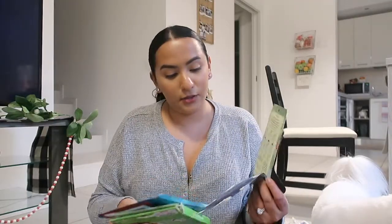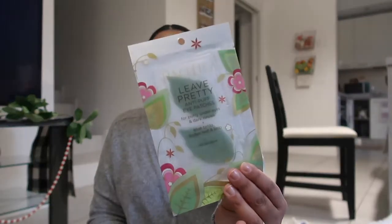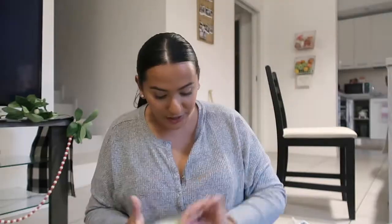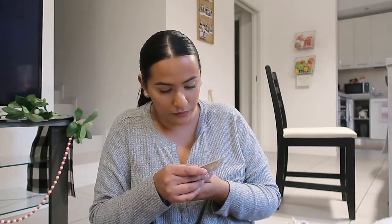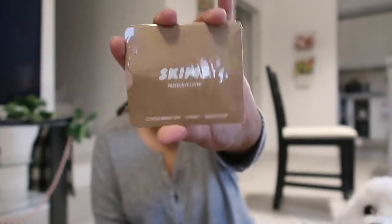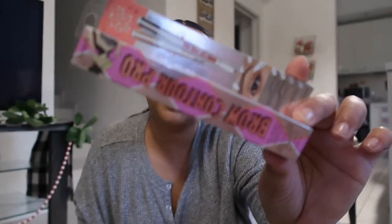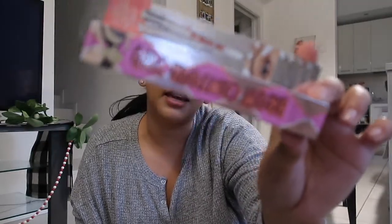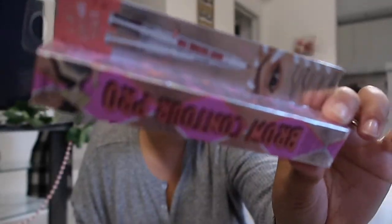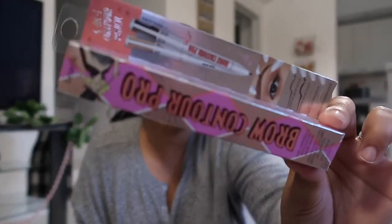Face masks. These are some that my mom had purchased for me when I was in town. I was actually looking for these the other night. I thought I had bought them, but I forgot I had put them in this box. But they're here. Let's put that down. Aw. My mom put some Skims pasties in there for me. Yay! This brow contour stick from Benefit and TJ Maxx, and I just had to take it for the price. It was super inexpensive, and this is one of their more detailed ones, so I'm so excited finally.